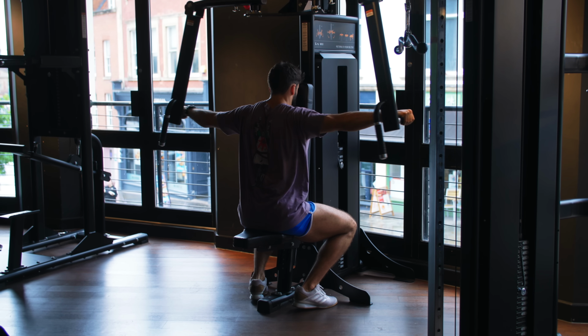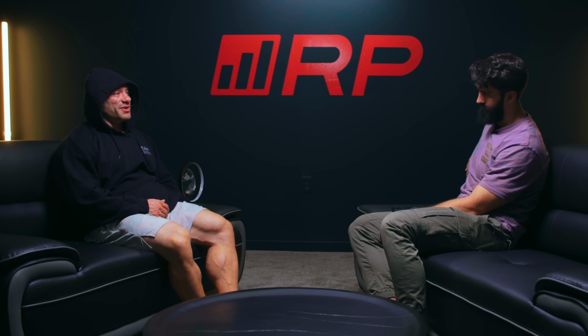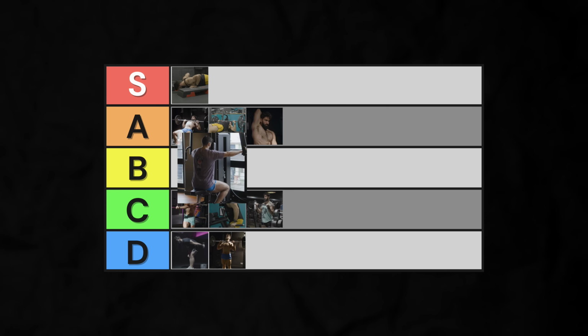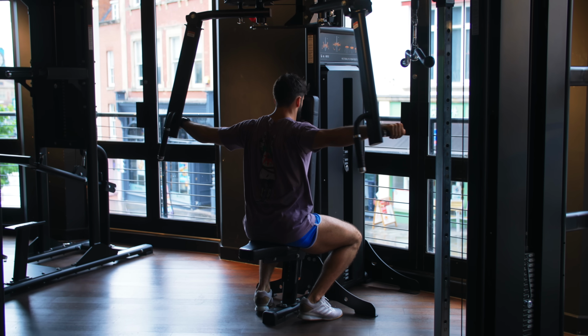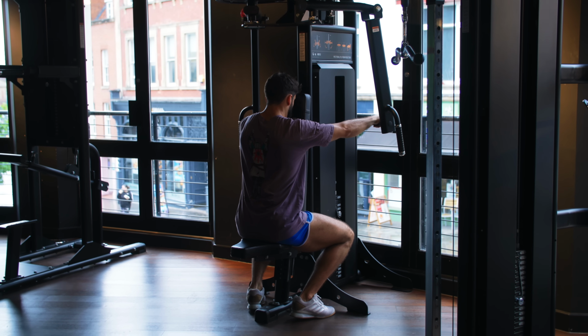All right, let's talk rear delts real quick. Machine rear delt fly. As far as rear delt exercises are concerned, B tier, because it's like grandma. She was never special. She had breakfast for grandpa done on time every time, and the sex existed. That's all he ever needed. Same idea. You do this, you feel some shit, and that's that.